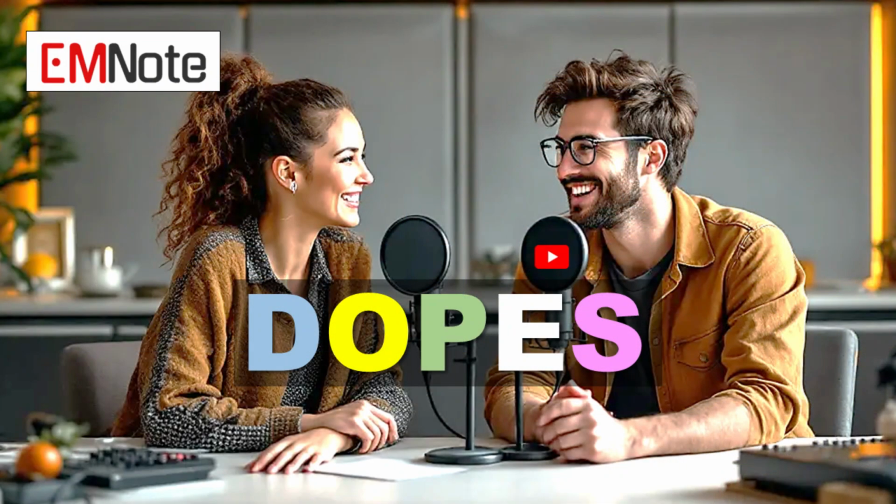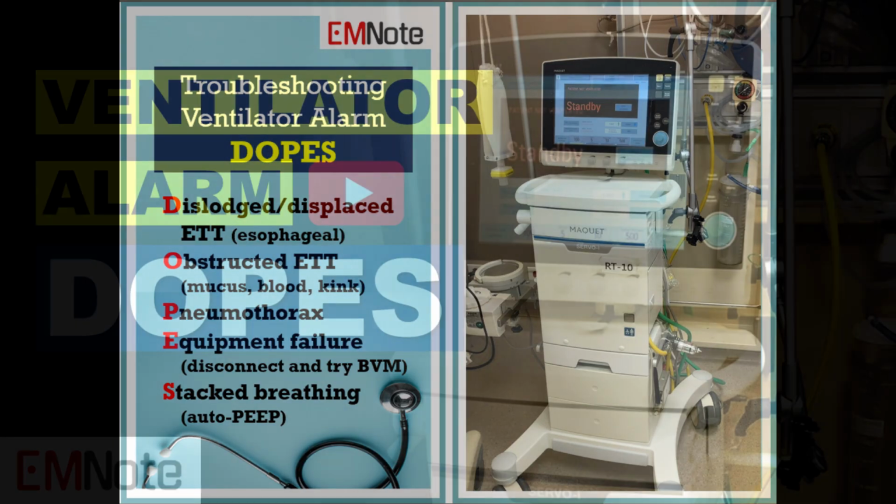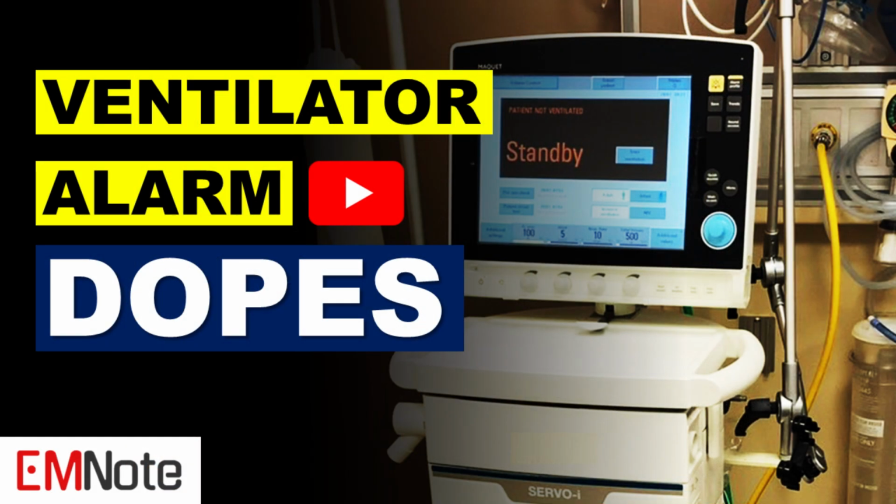You know how it is in the ICU? Things get crazy, alarms are going off left and right. And in those moments, having a system you can rely on can be a real lifesaver. Absolutely. So that's what we're diving into today. The DOPES mnemonic. It's all about making ventilator troubleshooting fast and efficient.